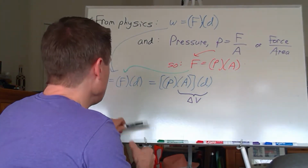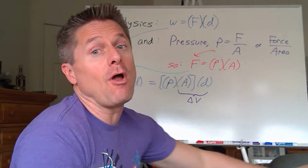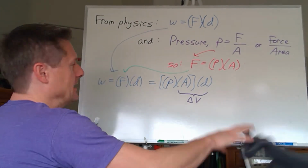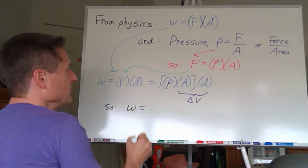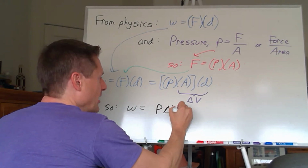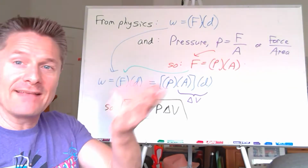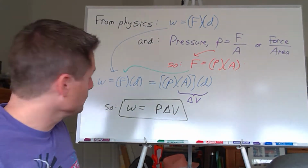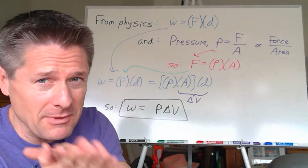So we can rewrite this. Oops, I spelled "and" wrong. So work is equal to the pressure times the change in volume, right? From gas expansion or compression, or contraction, I guess you can think of it that way. Now, we have to add, remember that negative sign issue.